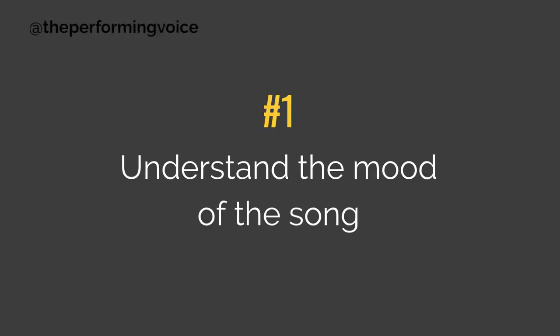So here are some different ways that you can tap into the song and sing with emotion. Number 1, understand the mood of the song. So before you even get started trying to think of a way to perform the song that looks really interesting, figure out what the mood of the song is, and then that will help you make the right choices for the way you hit the notes, for the way you gesture on stage, for the facial expressions that you make.